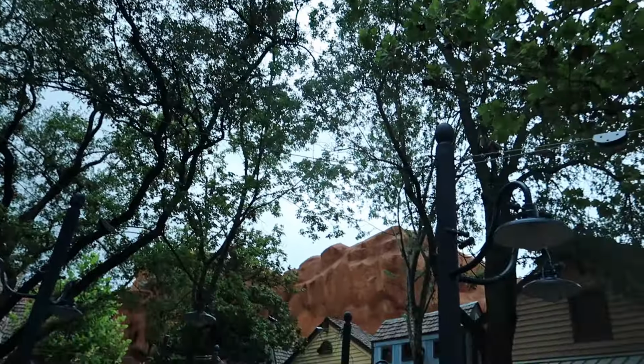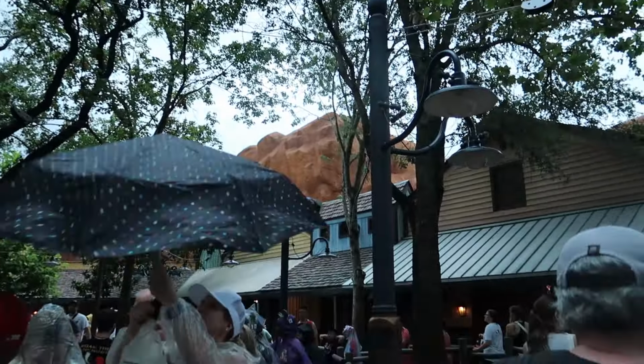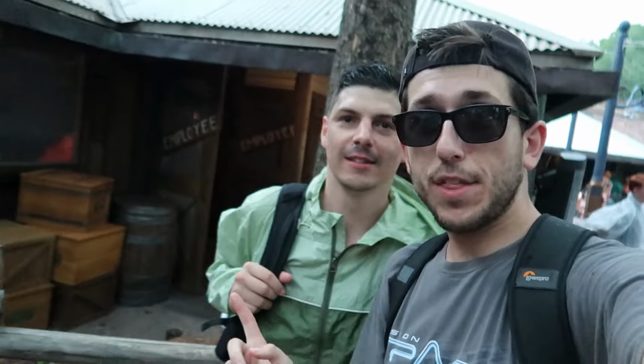Hard to tell on camera, but it is starting to rain. Hopefully this doesn't put a damper on things and they can still keep the ride up and running. Over here, Dom put on his rain jacket. I don't have any rain protection, unfortunately. Because this is an outdoor attraction, it's possible that it could shut down the ride for weather. We do know that it already experienced some downtime today for rain. So hopefully that doesn't happen.